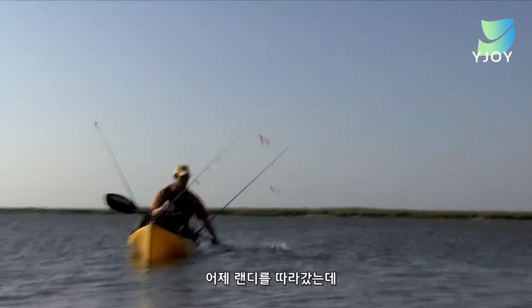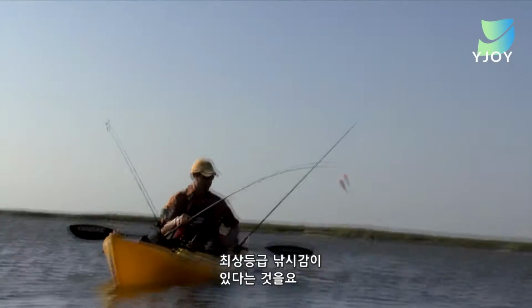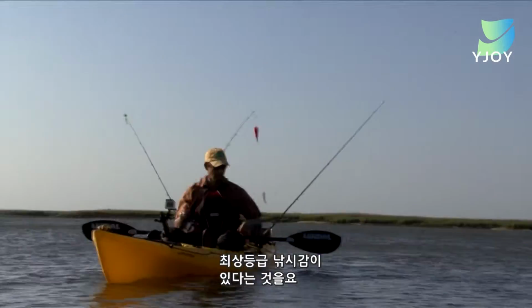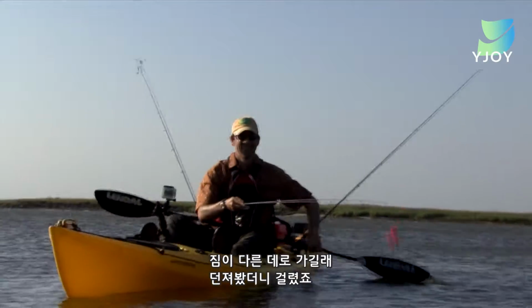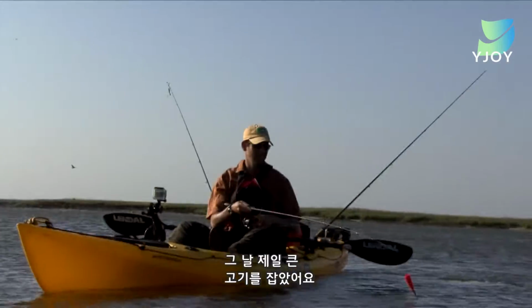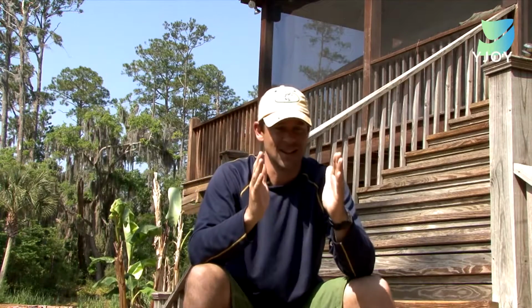I'd like to talk about my unbelievable fish. You know, I was following up with Randy yesterday and I saw Jim pass a section and I said to myself, that is prime fish territory, and Jim just drifted right on by. So I dropped that hook and bam, what do you know? I got the biggest fish of the day. It was like about that big.